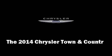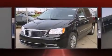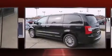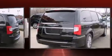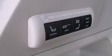Step into the 2014 Chrysler Town & Country. Under the hood, you'll find a six-cylinder engine with more than 270 horsepower. And for added security, Dynamic Stability Control supplements the drivetrain. It includes power seats, a blind spot monitoring system, automatic dimming door mirrors, and voice-activated navigation.